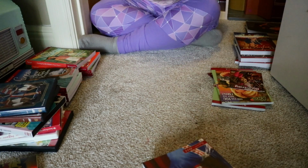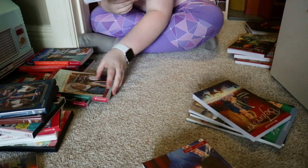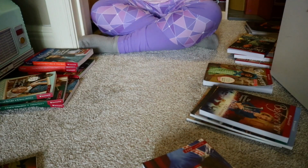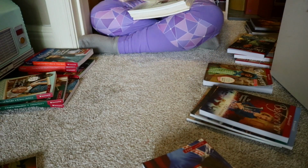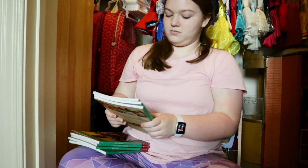Usually I like to organize them by historical characters, Girl of the Year, Truly Me books, Bitty Baby, and stuff like that. So this is what you see me doing, putting the historical character books in a pile. They're each one individually.